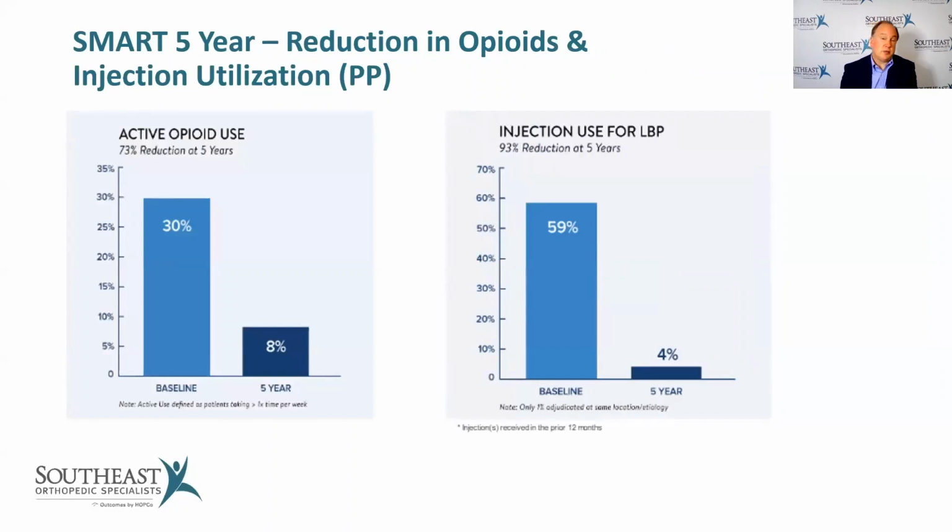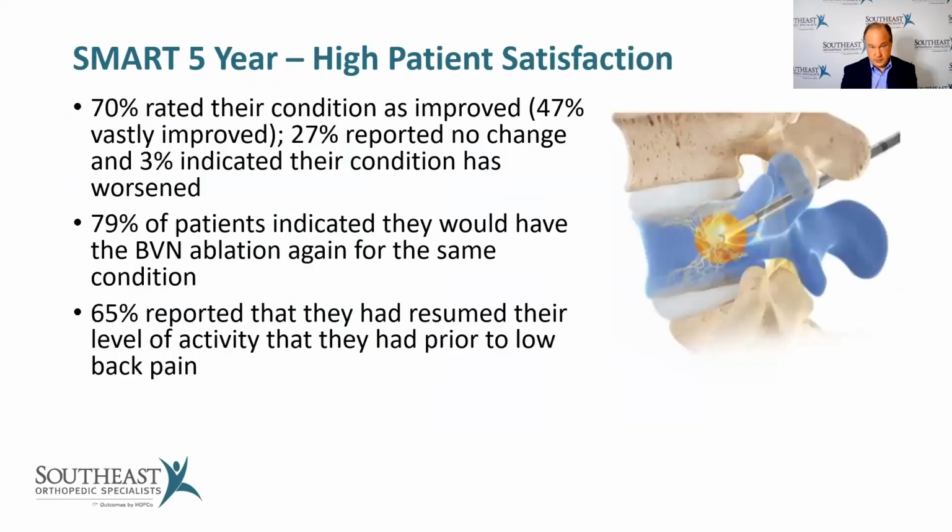There are other ways to look at how much pain people have. If you look at the amount of reduction in opioid use among patients with chronic low back pain who had the Intracept procedure, it was almost 75% at 5 years. The number of additional injections that people had because they were having flare-ups of their pain was down over 90%. So again, less opioid use after the procedure compared to people who do not have it, and fewer additional spinal injections. And again, it lasted out to 5 years.